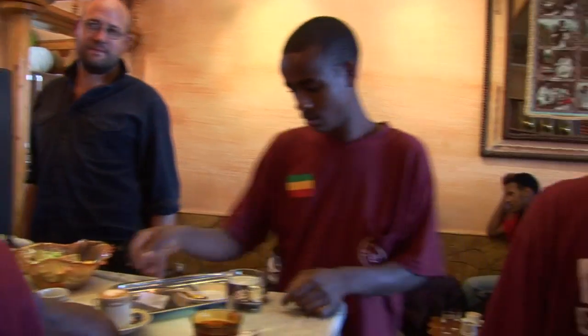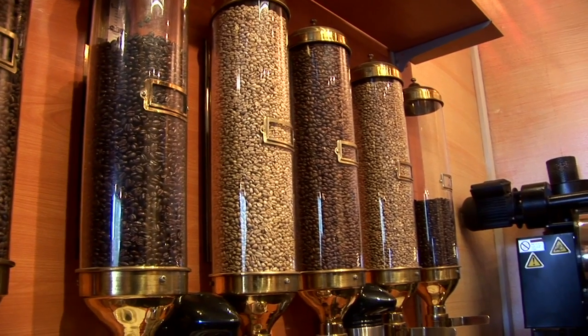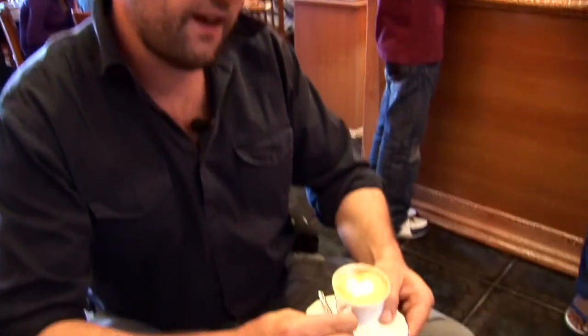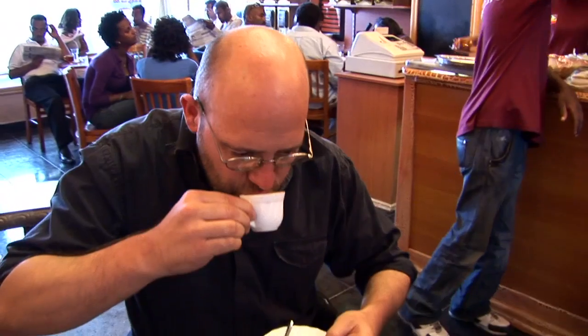Mankira Cafe is popular with the local youths, and they serve a great range of Ethiopian roasts to go with their selection of coffees. This guy's pulled out a beautiful little love heart on this little piccolo latte. Let's have a taste. Yeah, nice one. Good temperature.